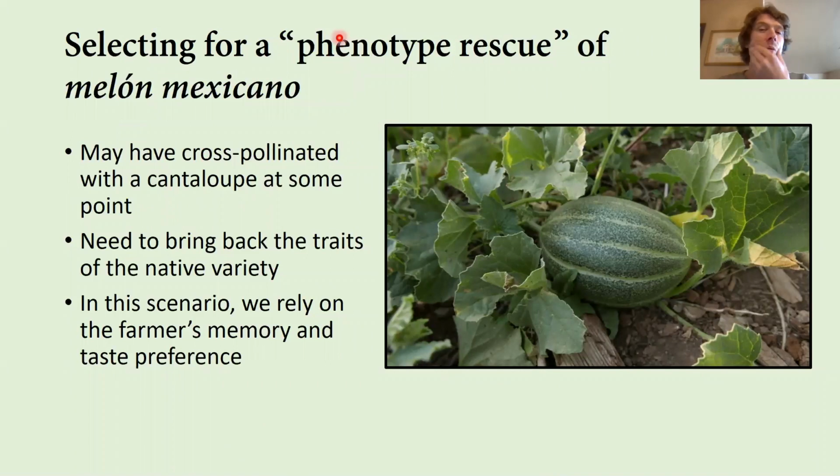Another thing, so what I'm saying about how something might outcross and lose its particular trait, this is another similar scenario with a cucurbit, but what we call it is phenotype rescue. He wants this Melon Mexicano, which is a cucurbit, and it produces a nice sweet melon with a yellow flesh. And it seems like he said it has cross-pollinated with a cantaloupe at some point. Cantaloupe is a little more orange flesh and definitely tastes different and looks different. So we're trying to rescue the phenotype of his old one by growing out the seed he has and selfing the ones that look most like the Melon Mexicano.